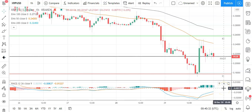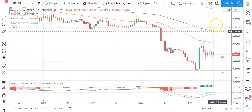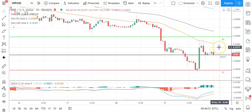Looking at the MACD, we have a slight narrowing of the bullish histograms, but nothing suggestive of a bearish day ahead. On the EMAs, we are seeing the 50 pull back from the 100 marginally, and the 200, supporting this early downside, suggestive of further downside ahead.